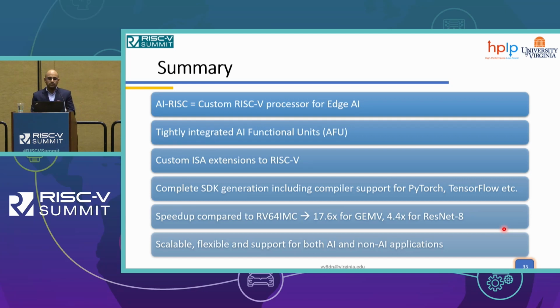So in summary, we talked about AI-RISC, which is a custom RISC-V processor. We tightly integrate AI functional units in the microarchitecture of the processor. On the ISA side, we add new instructions.